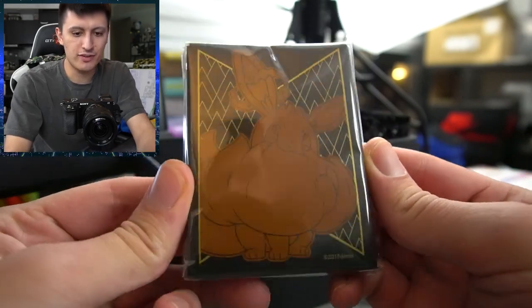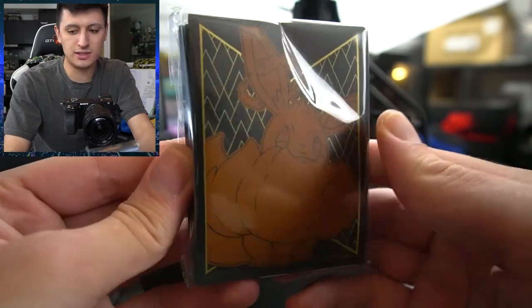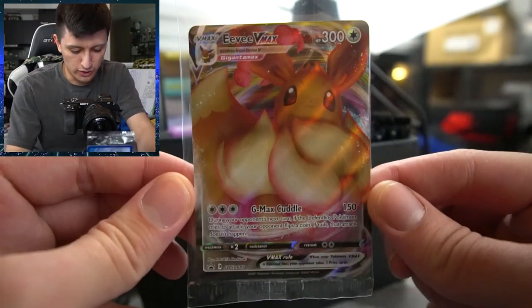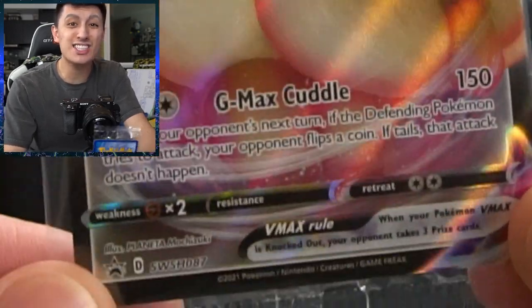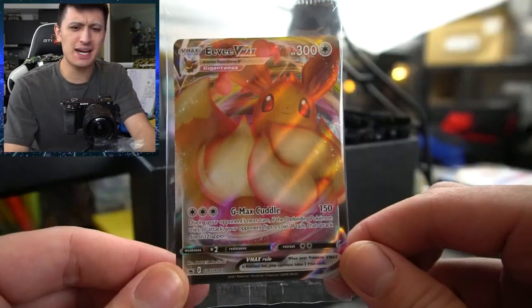We got a massive Gigantamax VMAX Eevee sleeves right here. And we also have the code, which I'm not gonna tease you guys with. I'm gonna use this online. The Eevee, ooh, look at this Eevee, guys. Take a look at Eevee VMAX. His attack is G-Max Cuddle. What a name for an attack. Cute and scary at the same time.